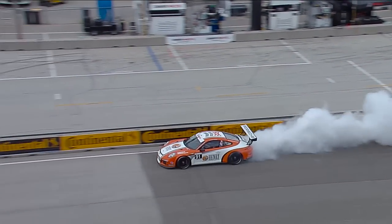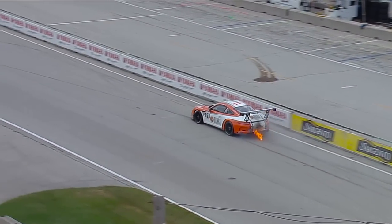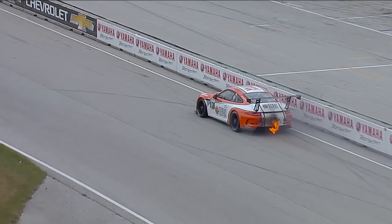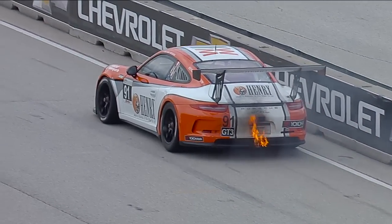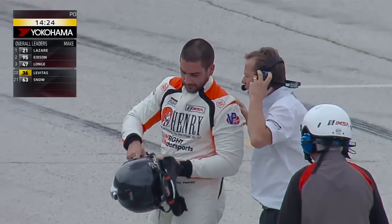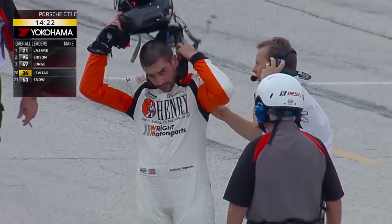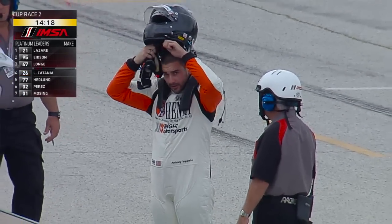But I'm looking across from us, and there is nothing on the track. I mean, Anthony did exactly the right thing, but I'm not seeing anything. Lets the fluids go pretty quickly there. Clearly, yes. Well, we were talking about Lazare highlighting the afterburners earlier on. Anthony doing it in a rather more spectacular way.